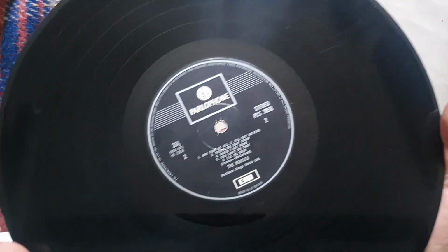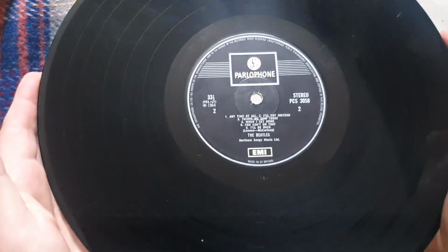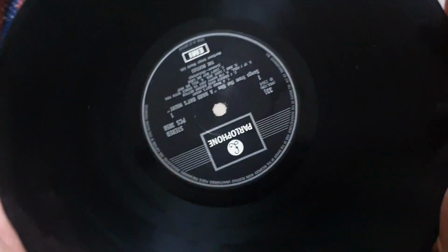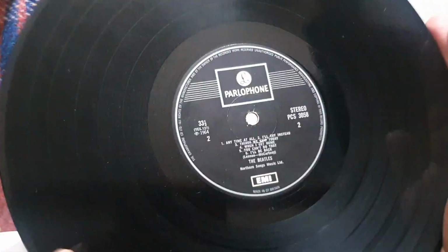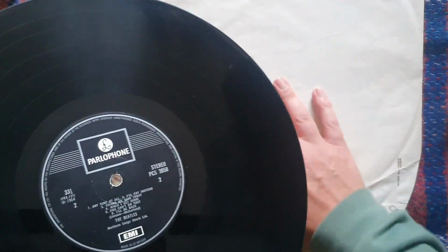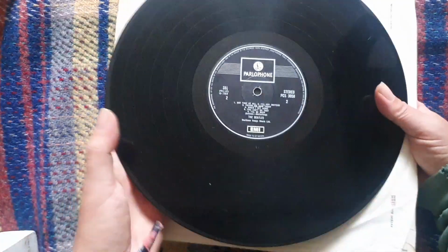Again, nice and clean. Again, light signs of use, but basically been nicely looked after, and that's quite a rare record actually, from 1969. These one EMI box records weren't actually pressed for all that long.